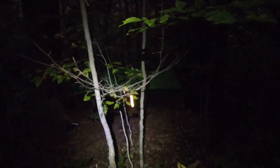Home sweet home. I like the reflectors, reflector tags.